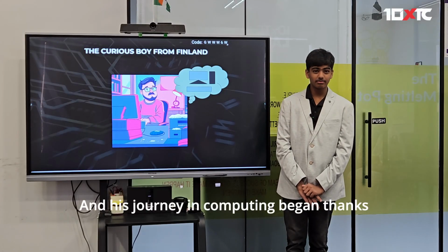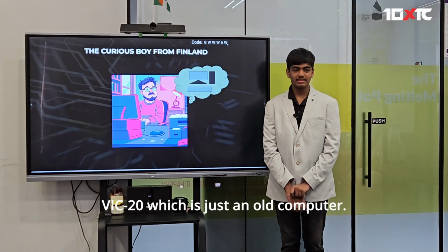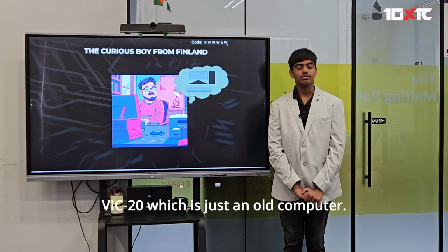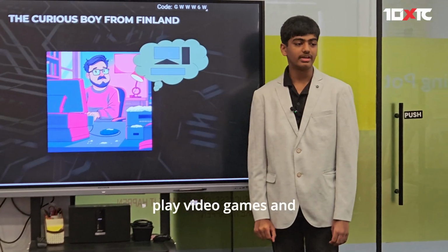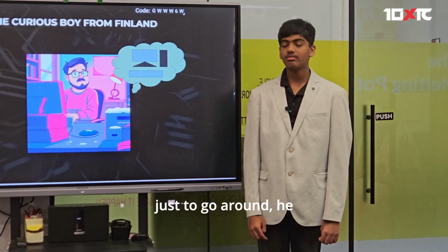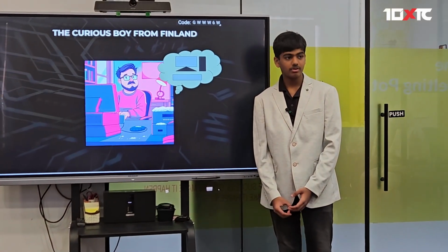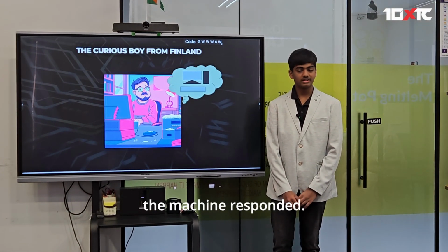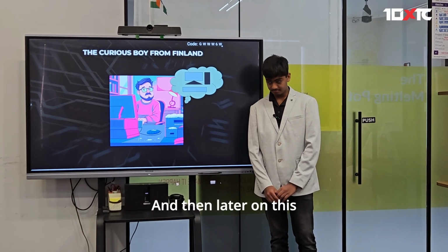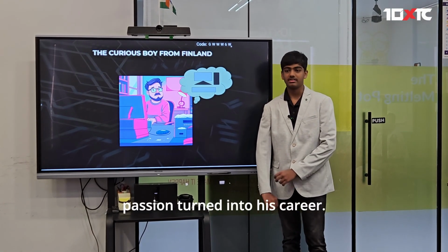His journey in computing began thanks to his grandfather, who gifted him an old Commodore VIC-20, which is just an old computer. While most kids around his age used it to play video games and just tool around, he wanted to know how those games were made and what the computer knew to do. So he started off writing tiny programs and seeing how the machine responded. And later on, this passion turned into his career.